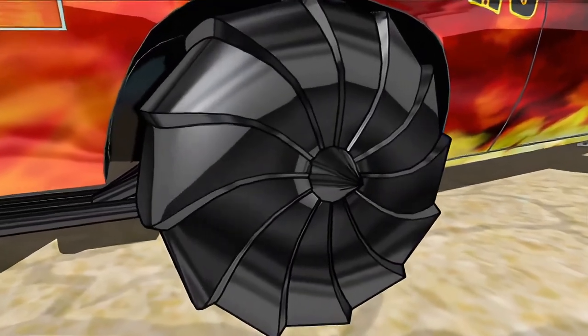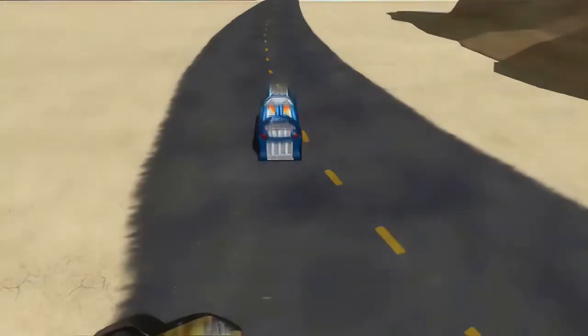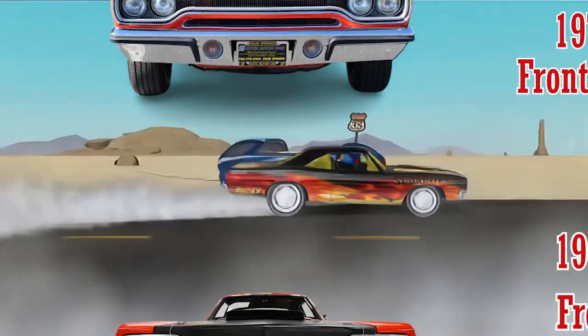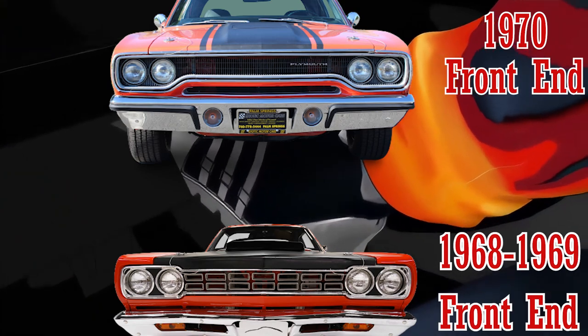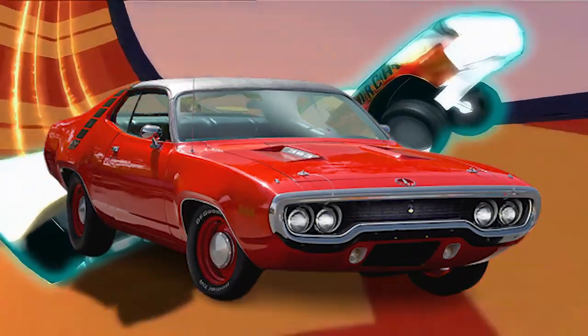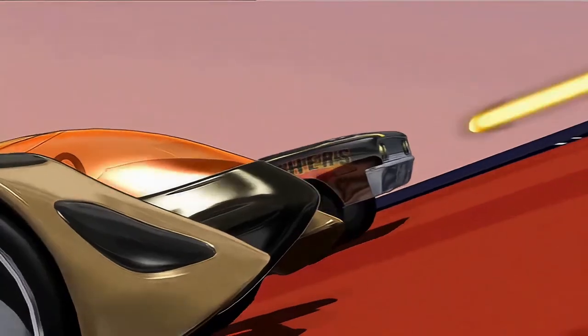The 70 Roadrunner is the first generation of the iconic Plymouth Roadrunner badge name. The iconic front on the 70 Roadrunner we all know and love was only offered for the 1970 model year, as the car entered its second generation in the following year, making it quite the collector's item nowadays.